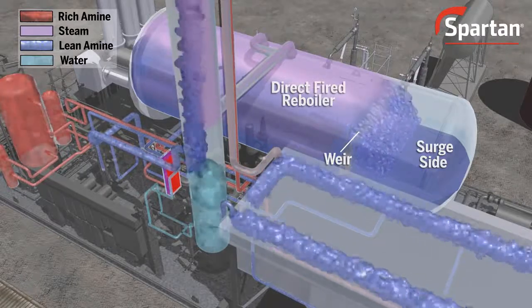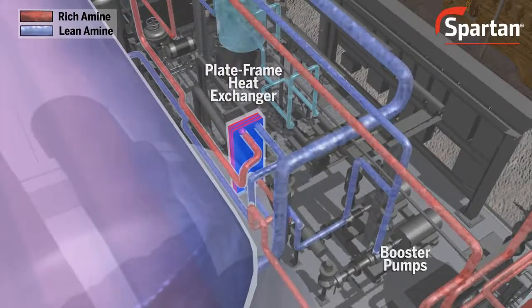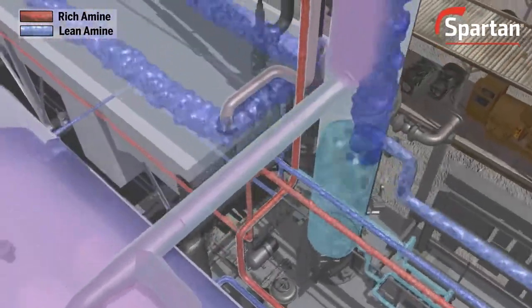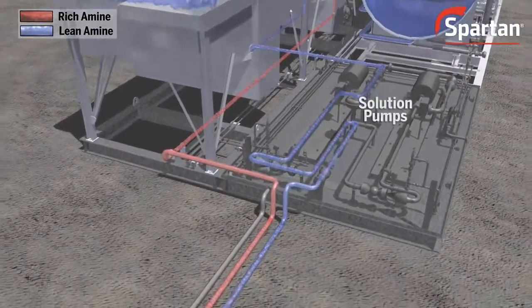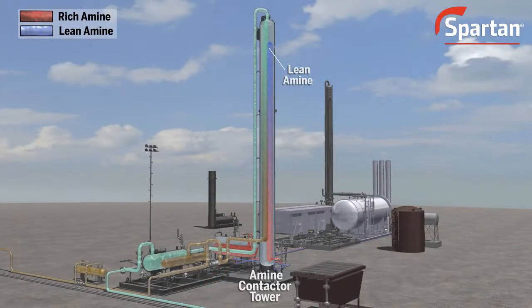the surge side of the reboiler, where it exits and is cooled by the same plate frame heat exchanger that heated the rich amine. The lean amine is pumped by booster pumps into a lean amine cooler and into the solution pumps that pressurize it back up to high pressure. The lean amine then enters the top of the amine contactor tower, where the process is repeated.